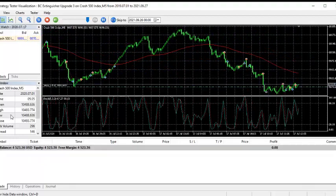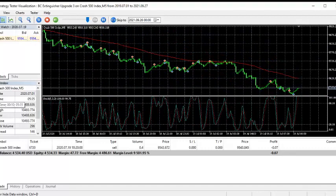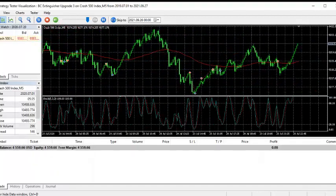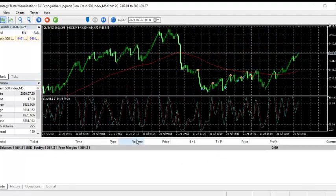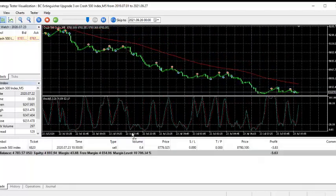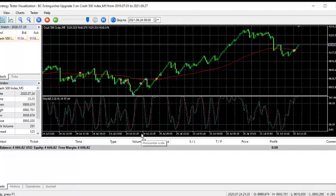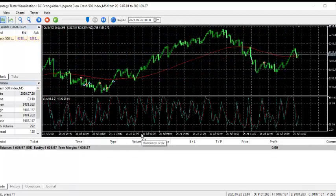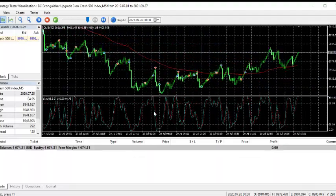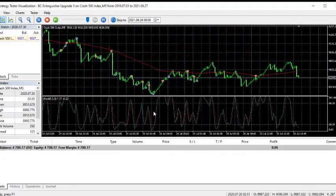So I'm very sure and I'm confident that the BC Extinguisher will give you 2,000% profit per year trading spikes, not against spikes, with the same lot size back to back, constant lot size. It will raise a $200 account to over $4,200, meaning it can comfortably give you 2,000% profit annually.